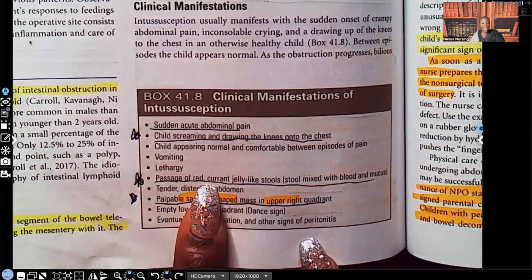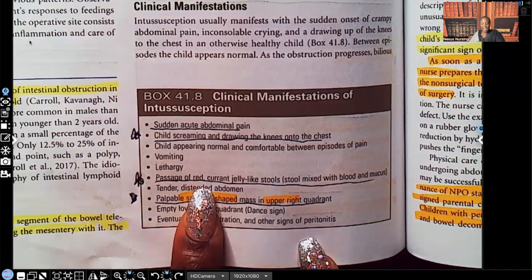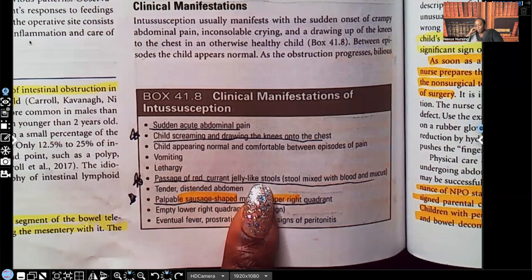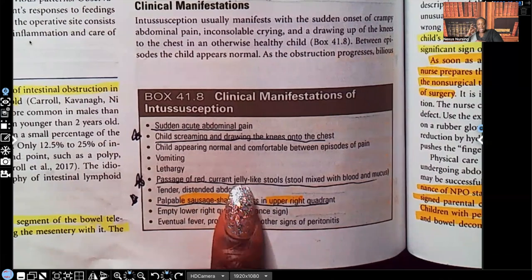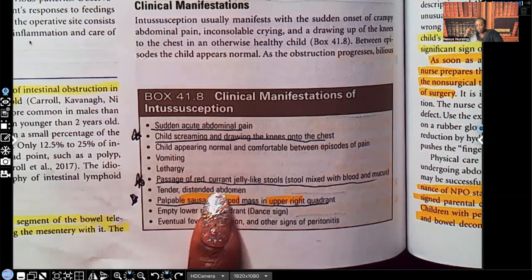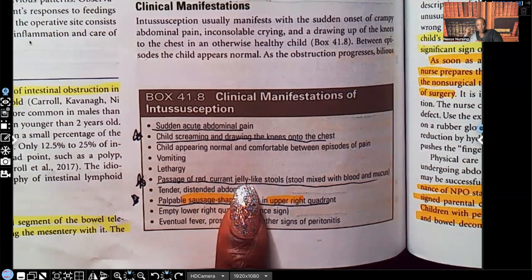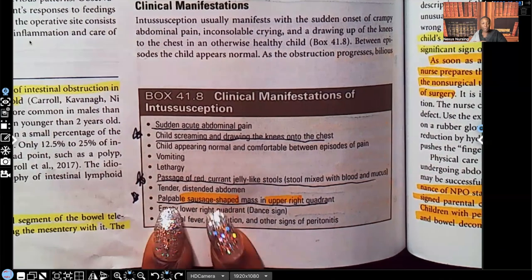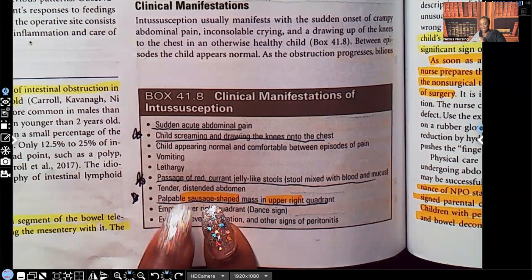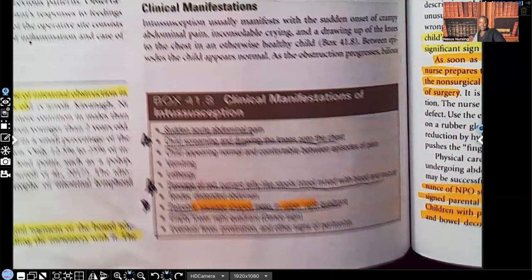Passage of, ding, ding, ding, red. That red is from the blood, guys. Red currant jelly-like stools. By the way, that currant jelly-like, that's from that mucus. So that red and the blood and mucus is what gives us that red currant jelly-like stool. You see that? You should be thinking of what? Intussusception. Palpable sausage-shaped mass in the right upper quadrant. Sausage shape. That's intussusception. Diagnostic tests.